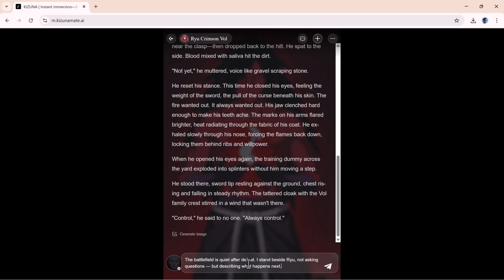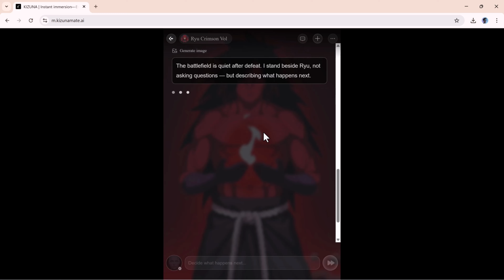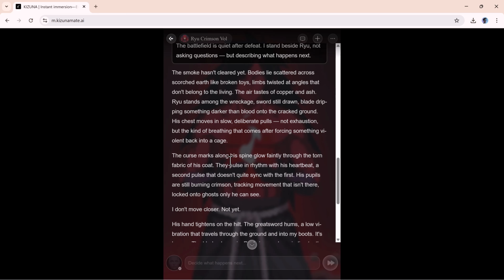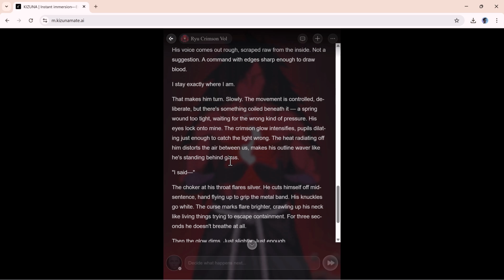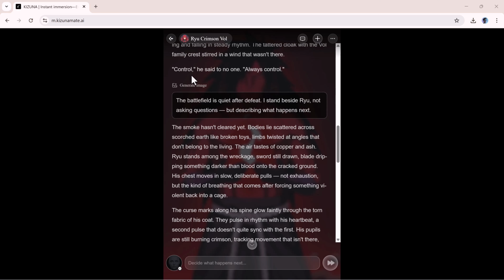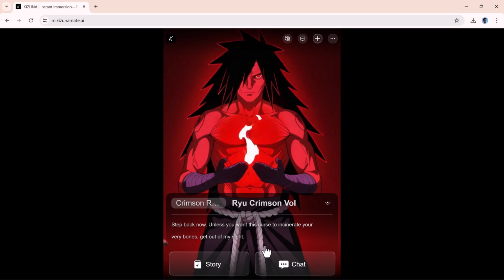For this scene, here's my prompt. The battlefield is quiet after defeat. I stand beside Ryu, not asking questions, but describing what happens next. The response feels cinematic. Smoke hangs in the air, the aftermath of battle slowly settles, and Ryu continues the scene with weight, emotion, and consistency. It doesn't rush the moment or break character. It feels like a real story unfolding, not a chatbot responding.